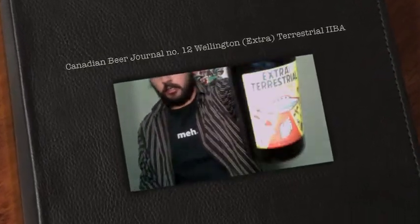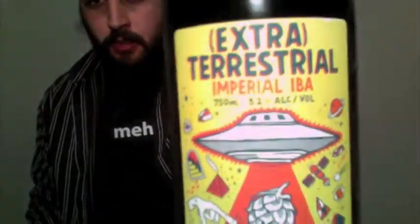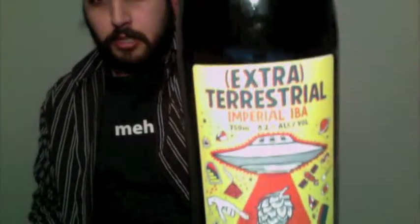My name is Kevin. Tonight we are finally doing the Wellington Brewery Terrestrial Imperial IBA. Had this one now for, I think, 2 or 3 weeks, just have not had time to get to it. But today I did get to a fairly well-stocked LCBO, and I picked up a fair number of things.